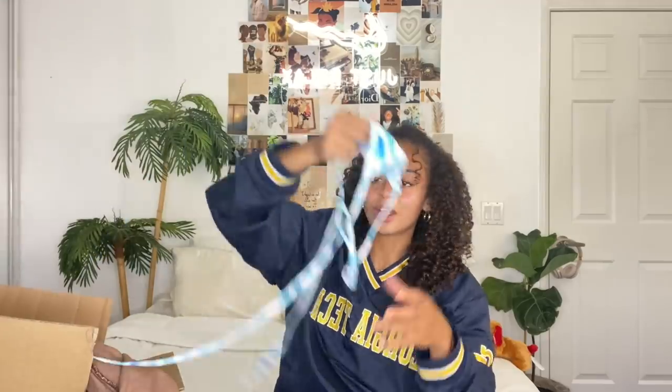Oh my gosh. This color is just to die for. Okay. Did it just break? Guys, there's two parts to this top bikini. I just had a panic moment.